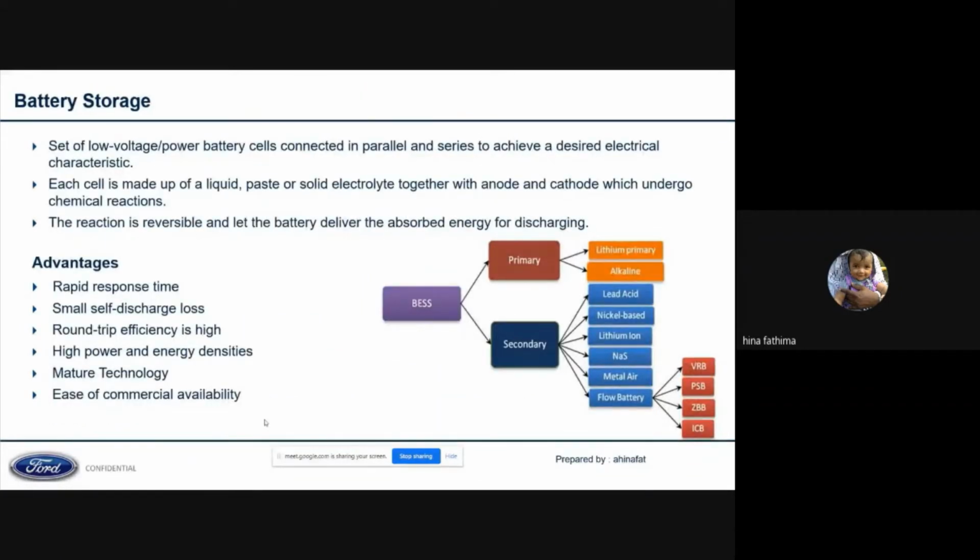So for battery energy storage, we have two different types: primary and secondary. Primary batteries are non-rechargeable, one-time use batteries. You use them, you drain them, and you throw them away. There is no recharging of primary batteries. Whereas secondary batteries are all rechargeable batteries, which can be used again. What is the difference? How is it possible? The chemical reactions occurring inside the primary batteries are non-reversible, only one way.